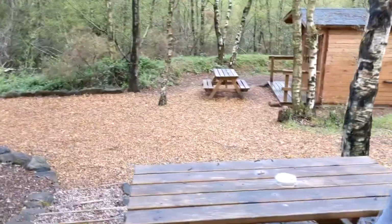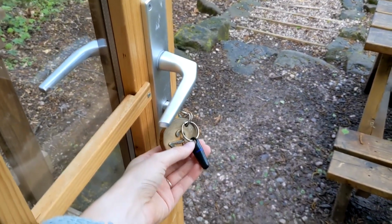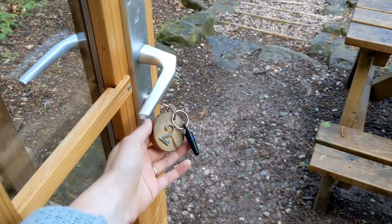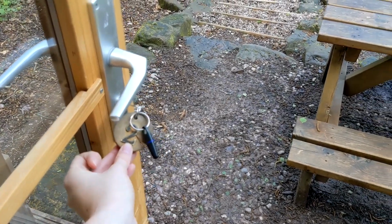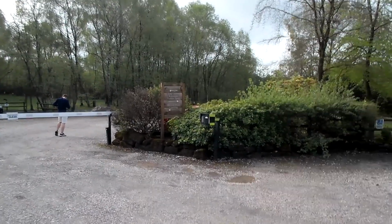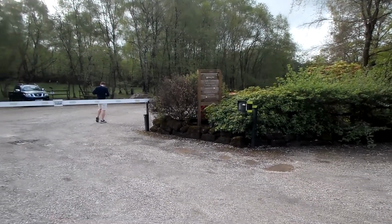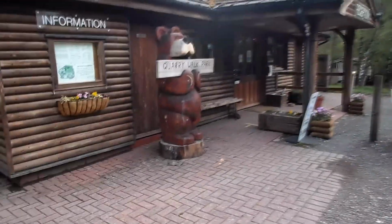But yeah, so we have a little key fob that we use to come in and out of the place, and each of the little places has a little number on, which ours is number 2. So yeah, this is where we come in. We use a little key fob, which I have to get out of the car to beep for the barrier to go up, because I'm not that tall. And look how cute this is. It's where the information desk is and where you book in.